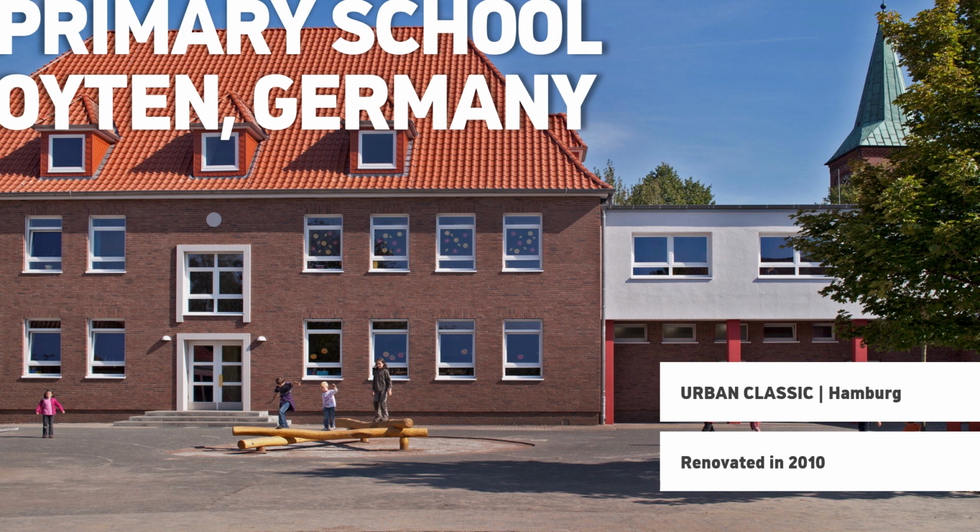This particular school was renovated with the color Hamburg from our urban classic product line and has not shown any external damages on the facade since 2010. And the school is still happy with the work done on the facade, especially given the external influences, such as children playing outside or building surfaces that are often used as bicycle racks.